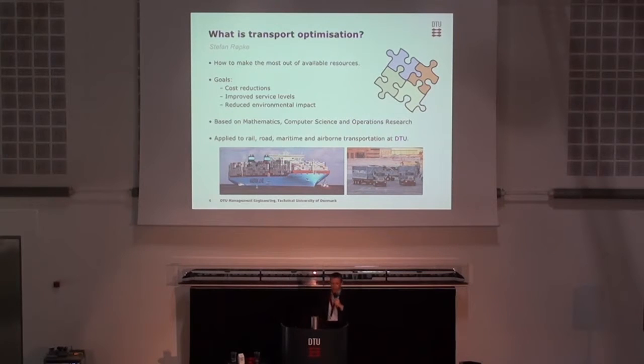So I will be giving you over the next couple of minutes a few ideas of what transportation optimization is. Basically, this is trying to make the most out of available resources, be that physical resources or labor power. So basically what we are doing is trying to solve a puzzle, with the goals of reducing costs of operations, improving the service level of a given company, and reducing the environmental impact. This science is based on mathematics, mathematical modeling, computer science, and the discipline of operations research. Up here, there are a couple of examples of where this is applied.